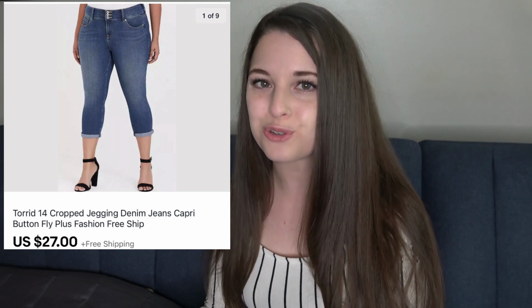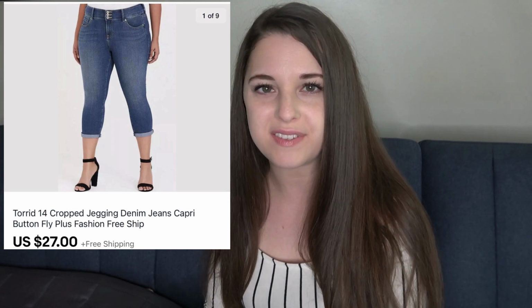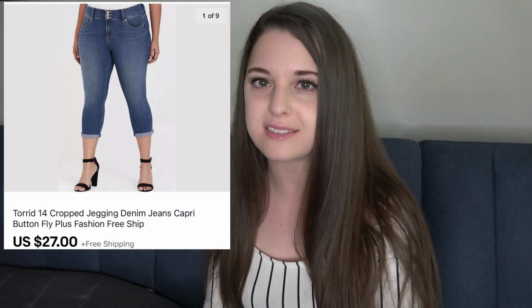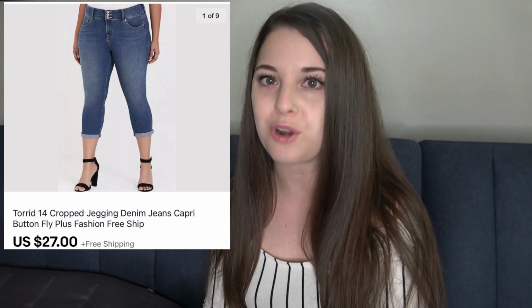I love to sell Torrid, and these Torrid capris sold for $27 on eBay. I usually only buy Torrid if it's at the bins or if I get it at the bag sale or somewhere where I can get it for $1 or less because it usually sells between $20 and $30 for me, but it always sells, so I'm always picking up Torrid.